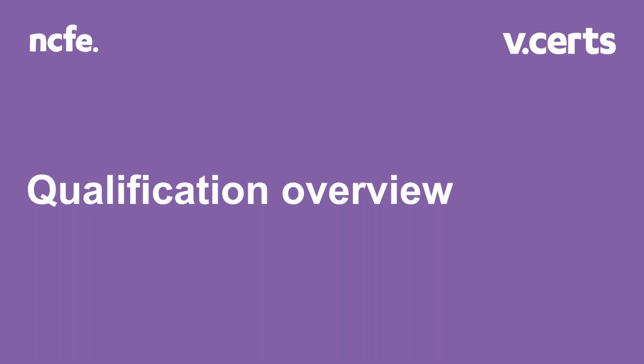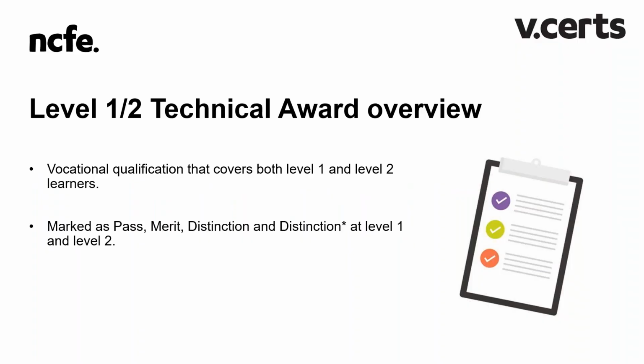Let us begin with an overview of the V Cert Level 1/2 Technical Award qualification. The Level 1/2 Technical Award is a vocational qualification which is designed to be completed by Level 1 and Level 2 learners. So if you have a mixed ability class, they will be taught the same content. The grading covers Pass, Merit, Distinction and Distinction Star at both Level 1 and Level 2.